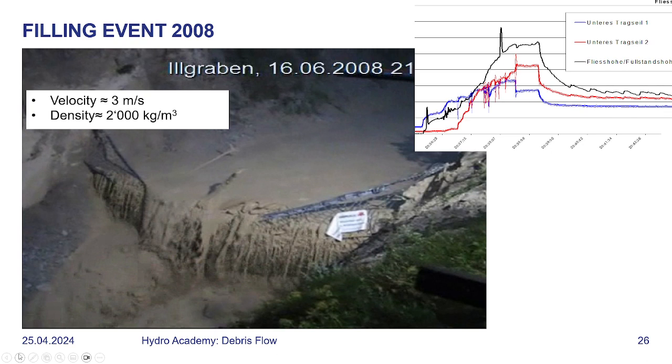So that particular event, it doesn't seem like it could be 2,000, but maybe not from this video, but it was 2,000 measured, and the flow velocity was 3 meters per second. You can see, this is a cool graph here. In black this time, this is the flow height of the debris flow, and I don't have the height, but you can see it picking up, and then peaking, and then dropping down. And then each little bump here, that's like a surge, after the main event. You just keep on getting these pulses coming through.